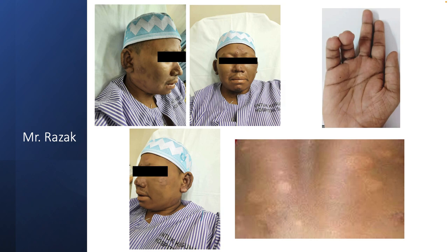Okay. How will you investigate for this patient? So I would like to confirm the diagnosis of leprosy with a skin biopsy. For the ulnar nerve palsy, I would like to do a nerve conduction study and check the renal profile, electrolytes, thyroid function test, B12 and folate, and then HbA1c to check the control of the diabetes mellitus.